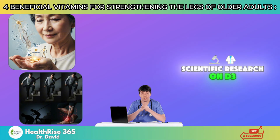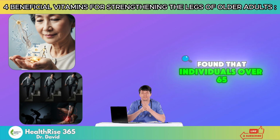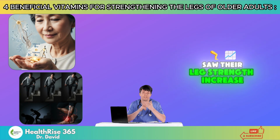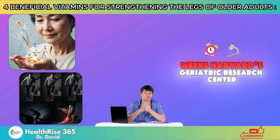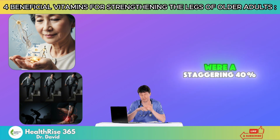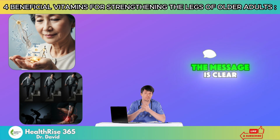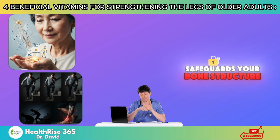Scientific research on D3 is extensive. Researchers at the University of Birmingham found that individuals over 65, after consuming just 800 IU of D3 daily for 5 days, saw their leg strength increase by an impressive average of 19% in only a few weeks. Harvard's Geriatric Research Center discovered that older persons with low D3 levels were a staggering 40% more likely to fall or be admitted to the hospital than those with healthy D3 levels. The message is clear: D3 safeguards your independence as much as it safeguards your bone structure.